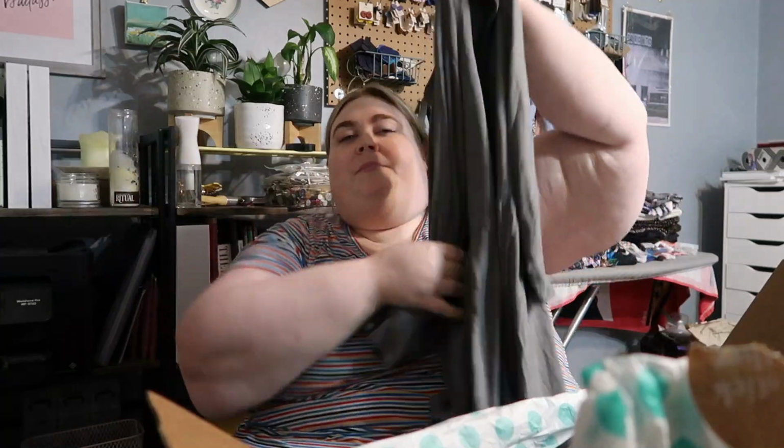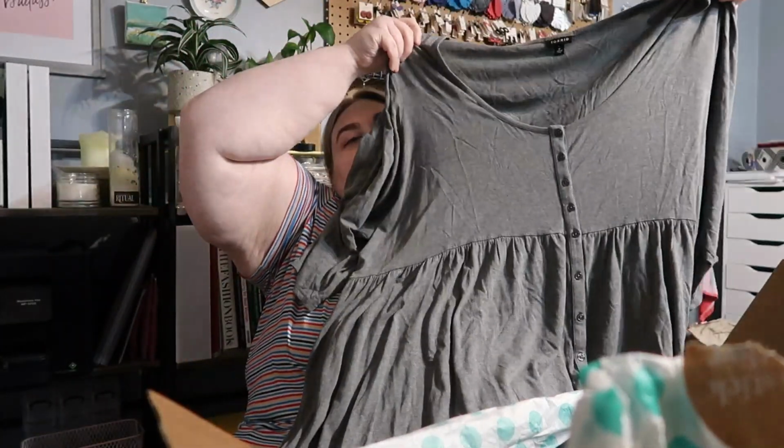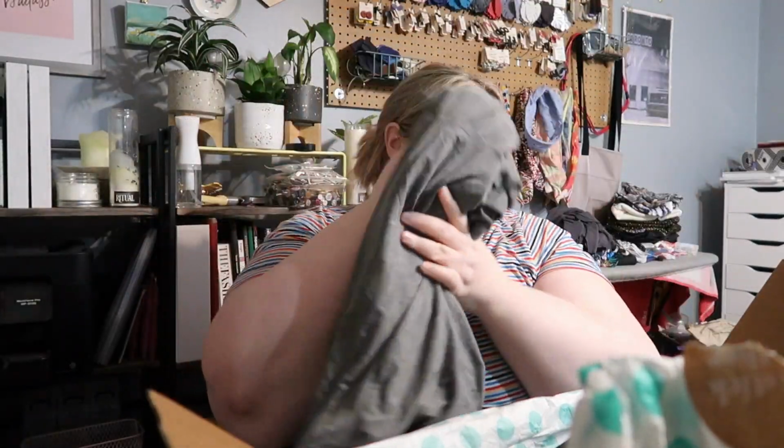So it's this gray 3/4 sleeve baby doll dress. So it's sort of just above the knee level on me. Quite oversized, I would say. I haven't actually got to put it on yet, so we'll see.